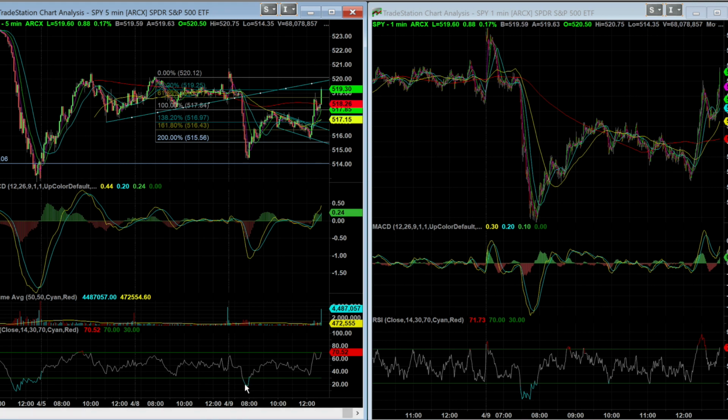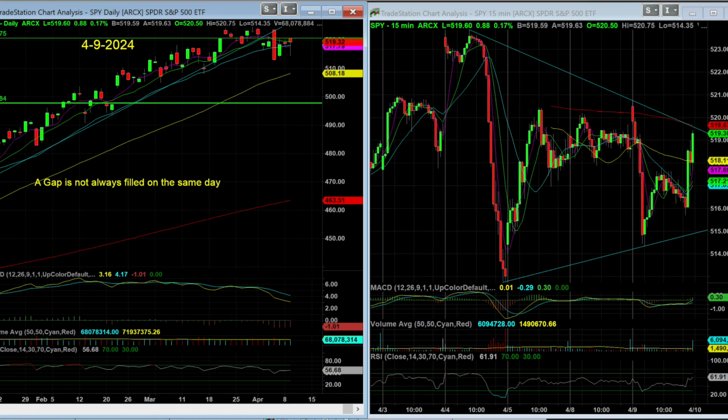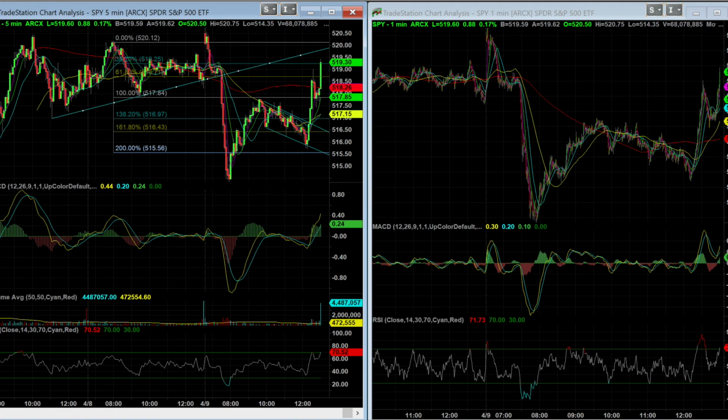I didn't do any trading here, but when it gapped up, I sold at the top, and then I exited most of them at the 519 level. That's about it for the SPY. And why did I sell at 520? Because I see resistance. It gapped up, but 520 is resistance. It's been there. It's a big one. And tomorrow we have economic data, so watch out for tomorrow. Tomorrow is going to be a big move.